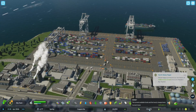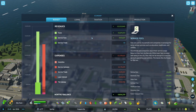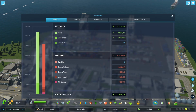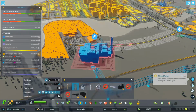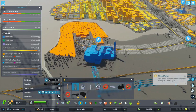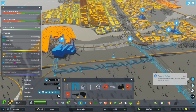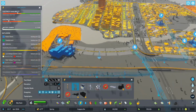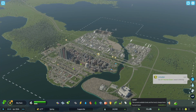Our cargo is... Oh, buddy, we are making a lot of money. So education fees have gone way up. Electricity fees have gone way up. Are we making money with electricity currently? Yeah, we are exporting. No, we're not exporting. We are importing. But I'm not gonna complain. We're making money elsewhere. Our money is going way up way quickly.